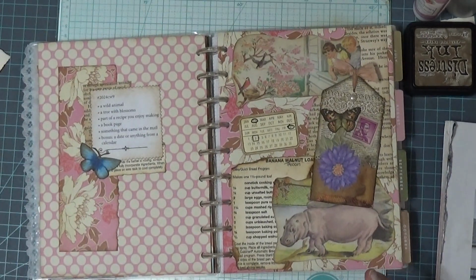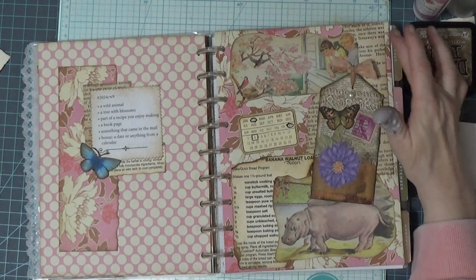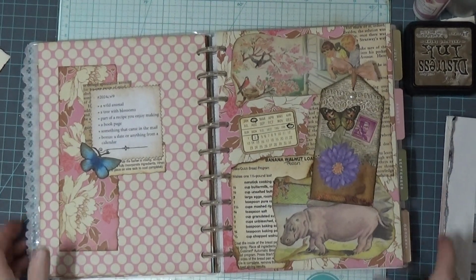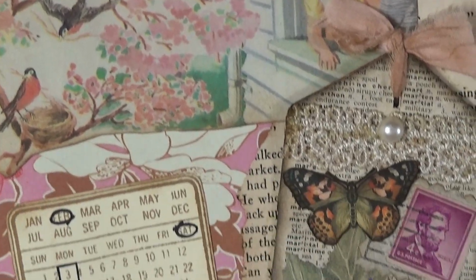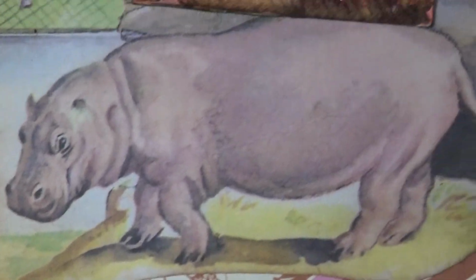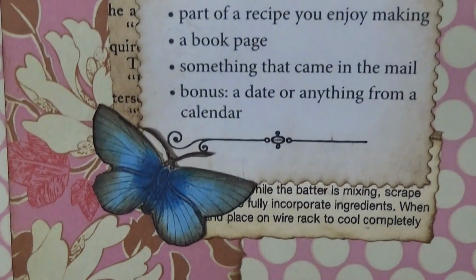Okay, so something that came in the mail is my tag that came in Happy Mail. A book page is back here. So, a bonus, a date or anything from a calendar is right here. So let me hold it up closer so that you can see it. Here we go. Isn't the color of that Abe Lincoln stamp so beautiful? I have only had one Abe Lincoln stamp. How? I don't know. And then over here is our prop side. Isn't that Amy Butler paper just beautiful?